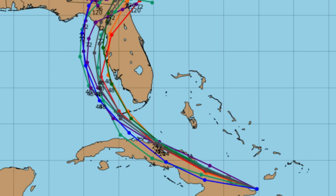So it's going to be moving over parts of northern Cuba. Again, interaction with land will be preventing any significant development for now, but as it moves into the waters of the eastern Gulf of Mexico, and by the way, the waters there are very, very warm, once other conditions are conducive enough, we could definitely see some intensification of the system.